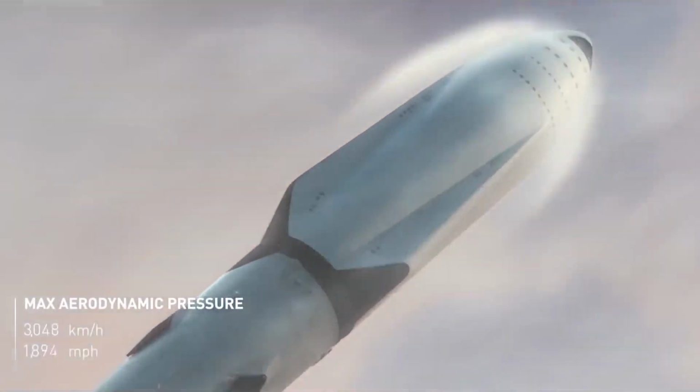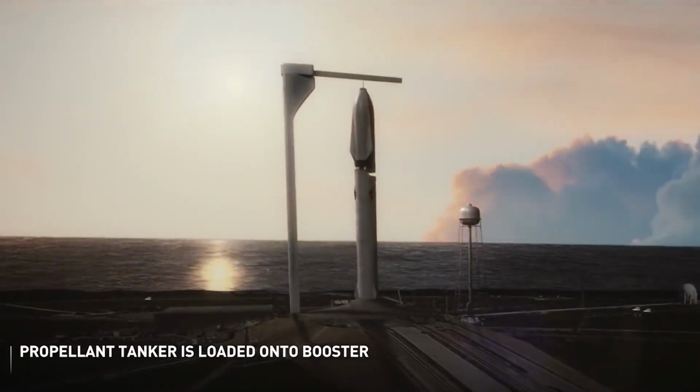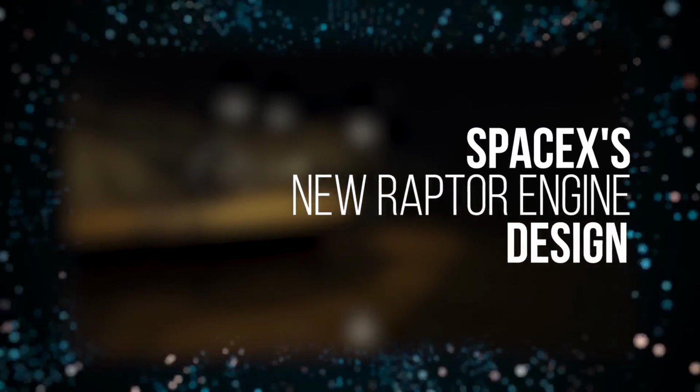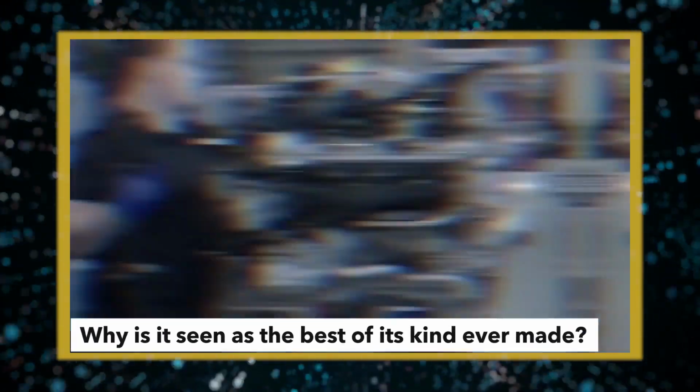We showed you the latest updates that Elon Musk reveals about the Starship's latest development in previous episodes. However, in today's episode, we will be telling you in detail about SpaceX's new Raptor engine design. So, what is special about it? And why is it seen as the best of its kind ever made?